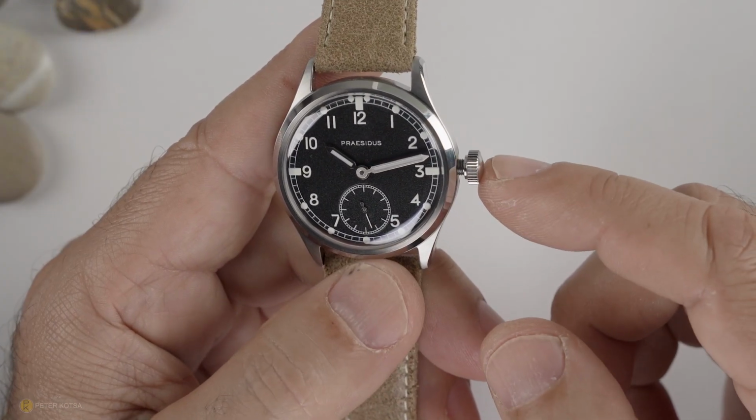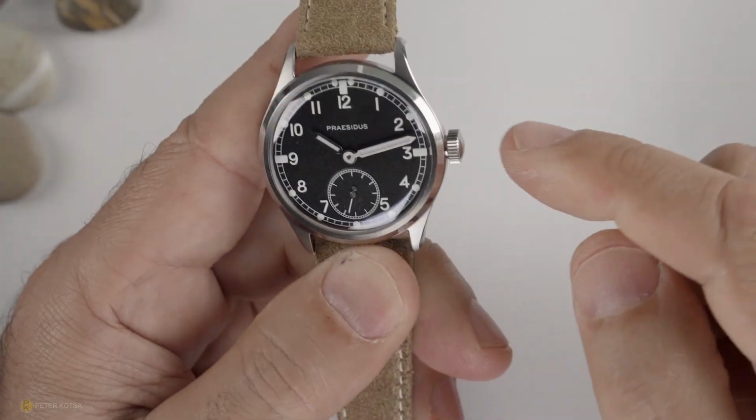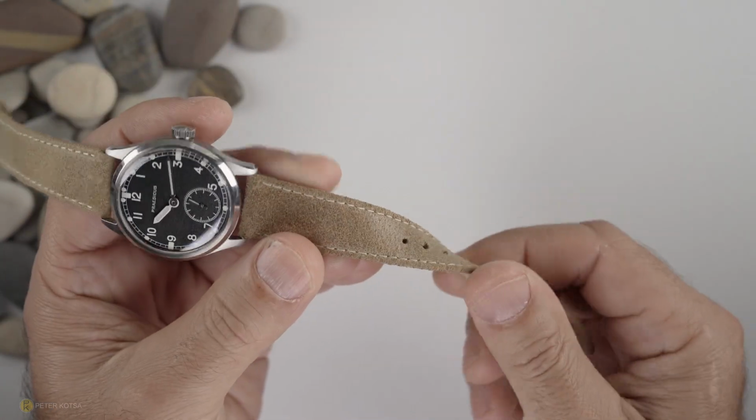And while we're on that crown, the winding experience is actually very nice, and the latch down experience on this particular unit is again very nice. It latches down beautifully. Now, looking closer at the strap of this watch, as you can see, there's good movement in it.